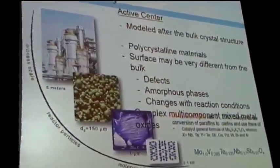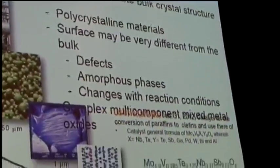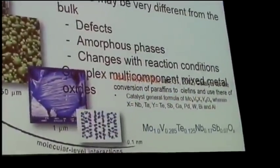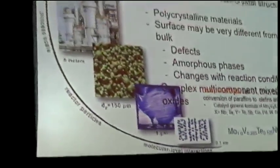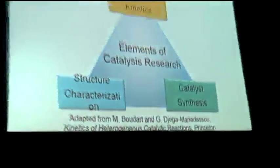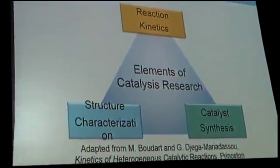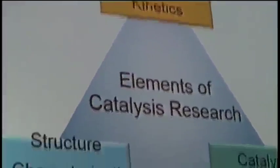And for problem solving, you're usually looking at a bulk crystalline structure. It's polycrystalline, and the surface will be very different from the bulk. Usually you're talking about defects, amorphous phases, and different reaction conditions. It's usually a very complex reaction system, as we just spoke about, with a multi-component mixed metal oxide. And traditionally, people solve the problem by looking at it in maybe three different ways. You worry about making the catalyst, then you have to be concerned about characterizing it, and then relating it to the reaction kinetics.